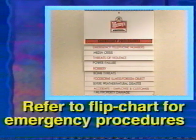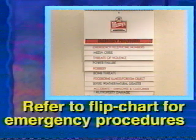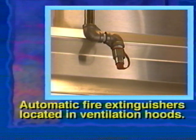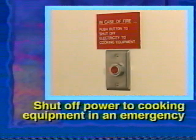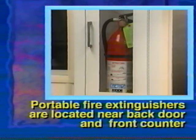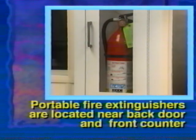In an emergency, refer to the procedures on the emergency flip chart located by the telephone. Automatic fire extinguishing systems are located in each ventilation hood. If the system fails to detect a fire, use the manual operation switch to activate it. Power to cooking equipment can be shut off quickly using the emergency power disconnect switch or the circuit breaker. Portable fire extinguishers are located by the back door and the front counter. Both extinguishers can put out any type of fire.